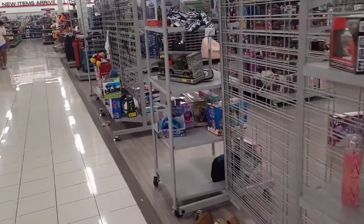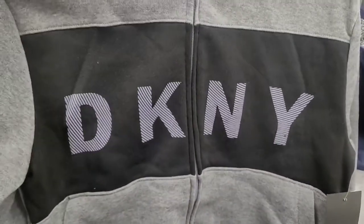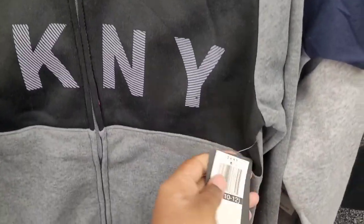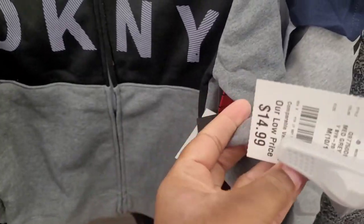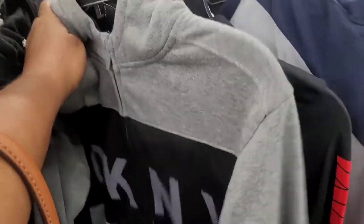Now this buggy is getting on my nerves. Good Lord. Y'all, so I'm over here in the boys' clothes, looking to see what they have out. You know, Burlington always has affordable clothes. Like this DKNY. Where did the price go? $14.99. This little zip up hoodie right here. That was cute.